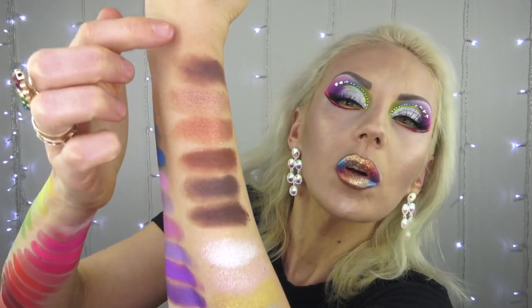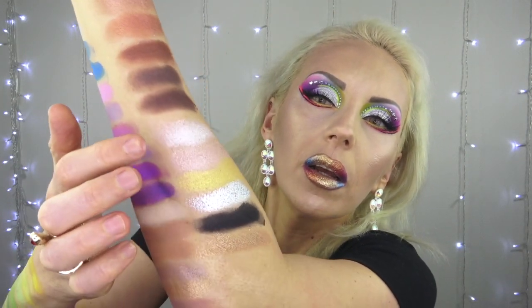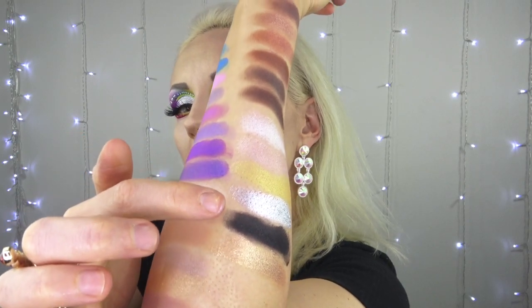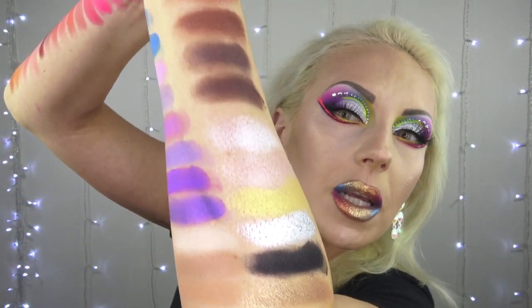And this side, we've got more neutrals, and we've got the last big pans. So this is the one where I have the highlighter, the white, the gold, beautiful gold, and we've got the silver, which is unbelievably amazing, the black, which swatches really well, and more gold. So all of these, they really swatch nicely.